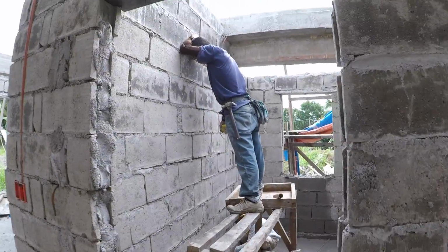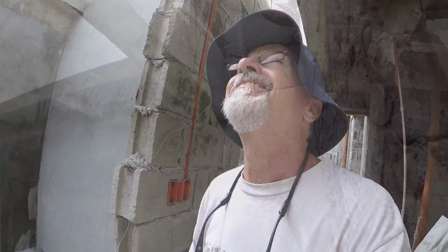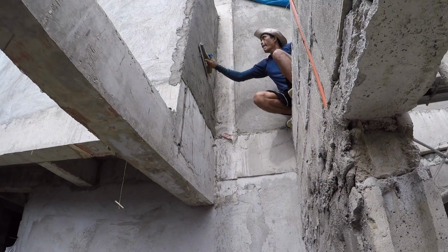Nothing like a lot of cement mix in the middle of your dining room. Yeah. So I believe we're going to get plaster started in the CR on the first floor today.